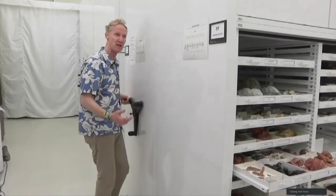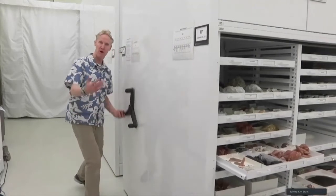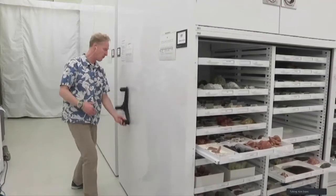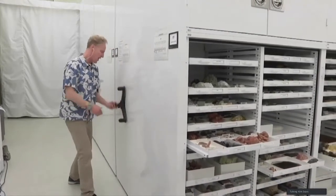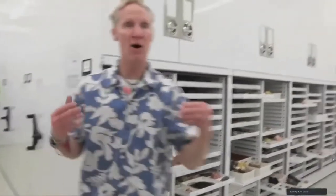This is called compactorized storage, and a lot of museums, libraries, and other archives use it to very carefully place items down below the surface of the earth and stack things up as tightly as possible to archive them for society. And so I'm one of the folks that helps with archiving this material. I'm what's called a curator. And in museum speak, that's basically a scientist.